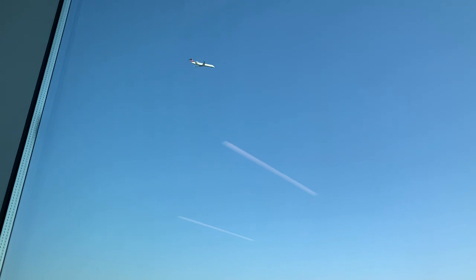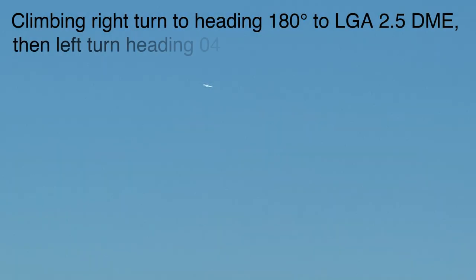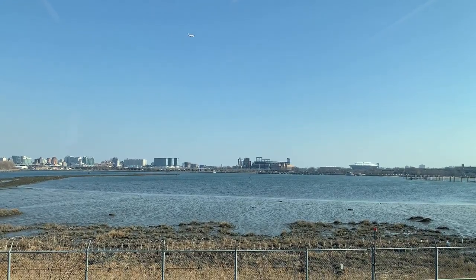The official navigational charts describe the Whitestone climb as follows. Climbing right turn to heading 180 to LaGuardia 2.5 DME, then turn left heading 040, maintain 5000. We'll talk more about the Whitestone climb once we take off.